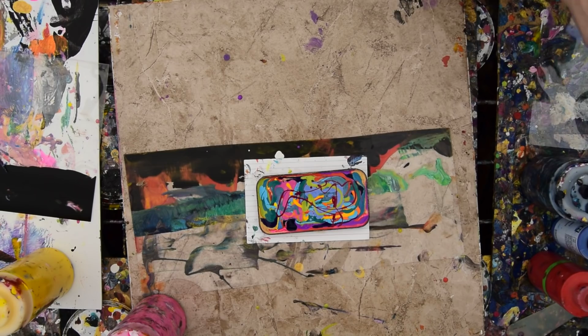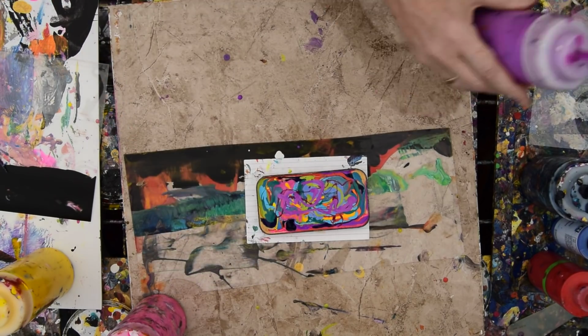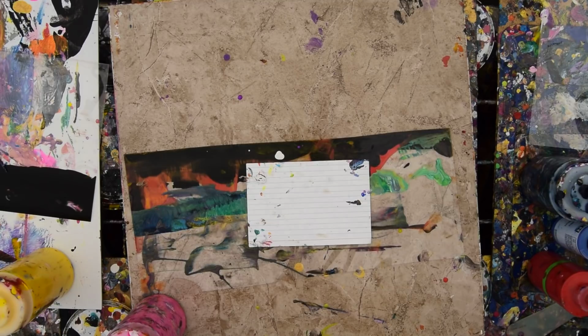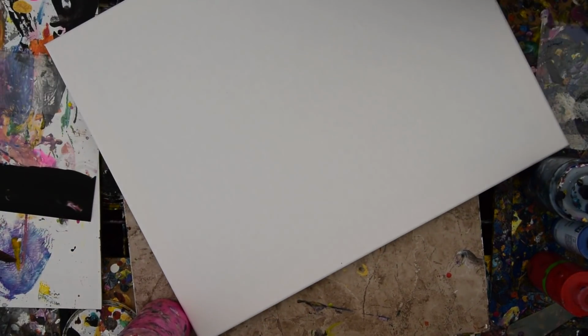And lastly, I'm going back to my purple. And then I'm going to try my hardest to find something to level my container on. I take a moment. I managed to keep it from getting bad.